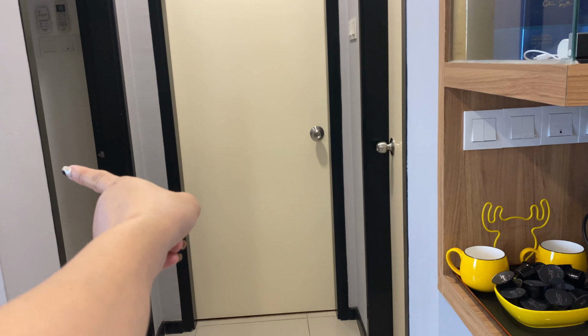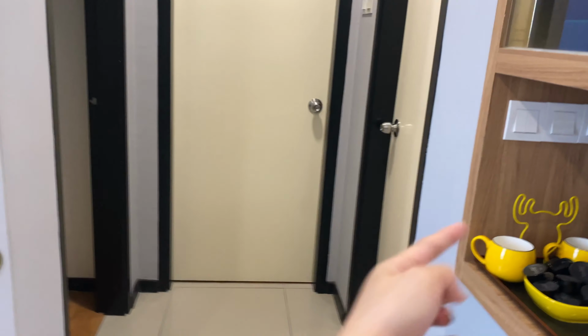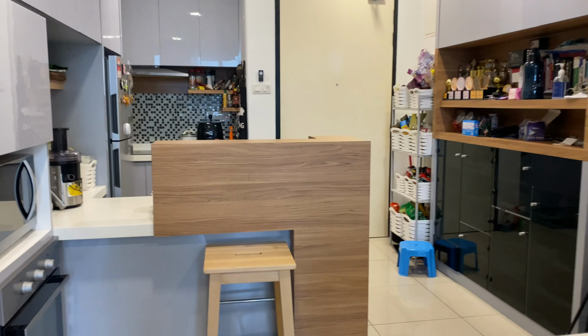And then, that's the guest room. That's our room to your left. And then, nandiyan din ang toilet. Meron din toilet. And then, ito din ay toilet. So, ayan na muna ang ipapakita natin.